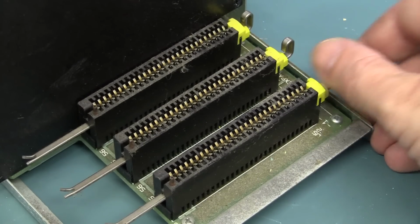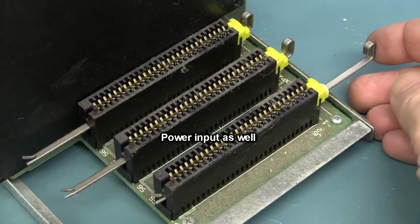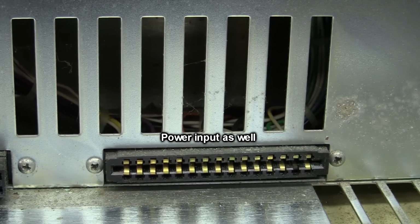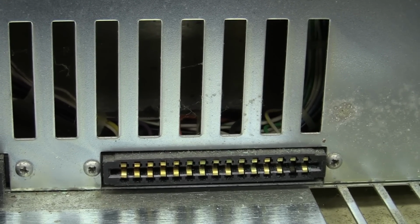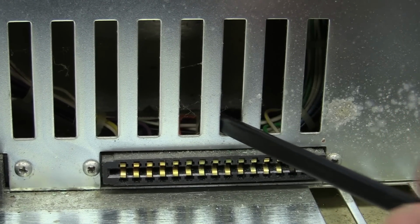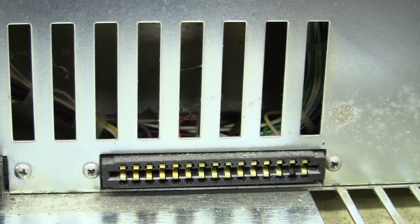And there's the Lisa expansion bus, 3 slots, and it looks like we have a card ejector of some description here. And then going into the main chassis there, that looks like the video output connector. So it's just got 3 wires, hard to see in there, it's a bit dark, but just the wires going off to the CRT in there.